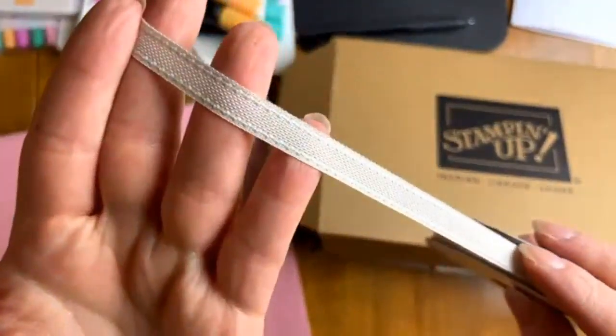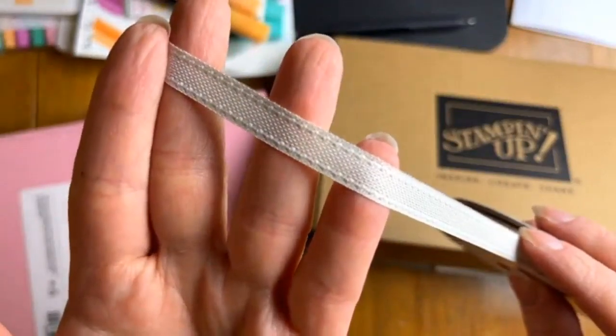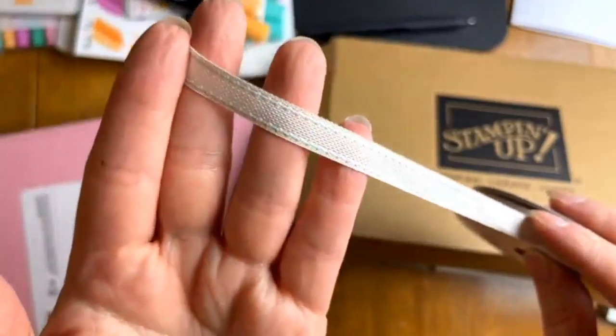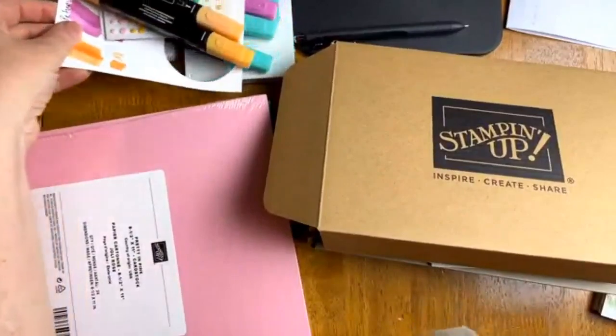So here is Basic Beige. It is exactly that same textured bordered ribbon as our in color ribbons, but this is what it looks like in Basic Beige. So it's not white. Can I hold up to show you guys that it's not white?